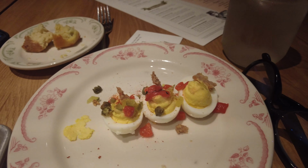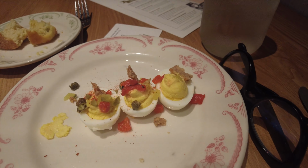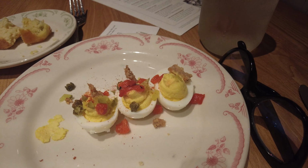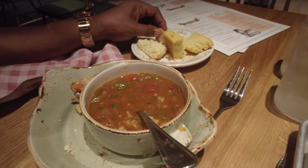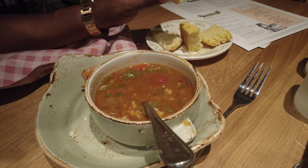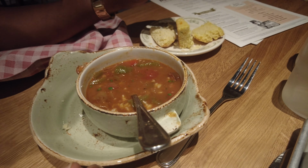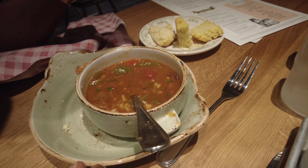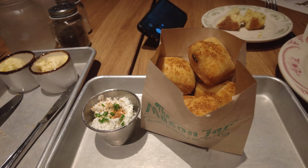The deviled eggs were really good. Nice taste to it. Not really mayonnaise-y, which I like in a deviled egg. And the crispiness of the pork rind on top made it really good. So Q, what did you think of your gumbo? Gumbo was good. The crawfish was overcooked to me. And the biscuit was good. I haven't tasted the cornbread yet. Overall, I like the gumbo. It's spicy. So, like I said, let me get into these crab beignets and I will let you know exactly what they taste like.